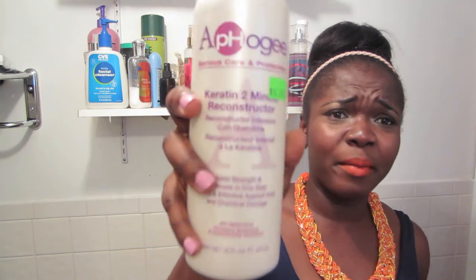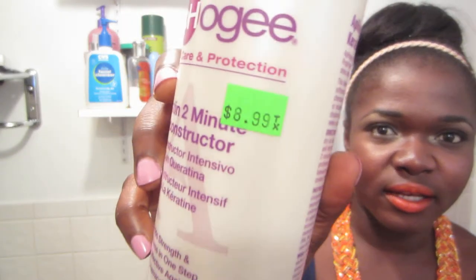I got the, sorry about that, my phone. I got the Afro G Keratin 2-Minute Reconstructor. I got it at my beauty supply and I got the large bottle. For some reason, the beauty supply where I was living before had this for $24. I don't know if any of you can recall me saying I always get the packs because I don't want to spend $24 for the bottle. This was $8.99. I was like, what?